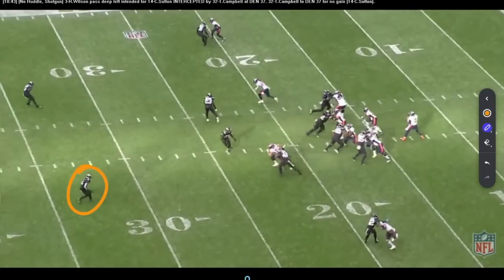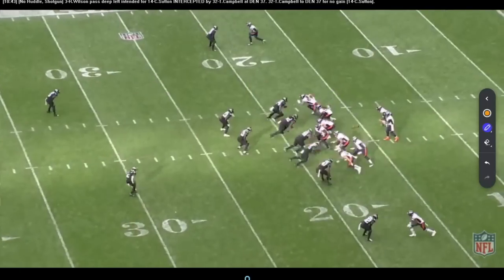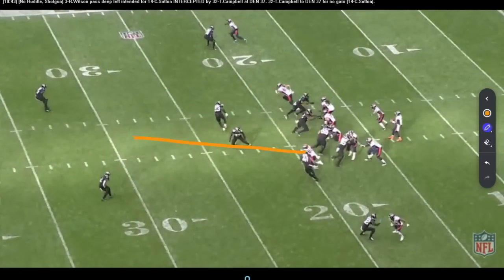But here's the details that I want to talk about. I want you to watch this tight end right here. This tight end runs straight to the middle of the field. So, again, I'll let you guys see it. See, he's running straight to the middle of the field there. Okay? He's on an angle, runs straight to the middle of the field.